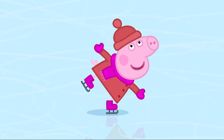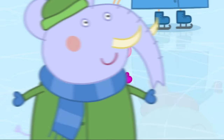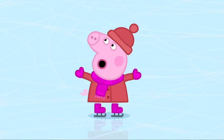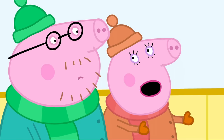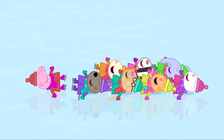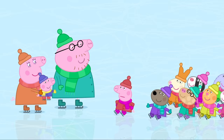Look at me. I'm skating. Peppa is doing really well. Yes, I'm a very good teacher. Slow down, Peppa. You'll bump into someone. Don't worry, Mummy. I'm very good at skating. Oh, where are the brakes? Oh, dear. I forgot to teach Peppa how to stop. Oh. I can't stop. Look out. Mummy Pig taught you how to skate, but I taught you how to fall over. Yes, I'm very good at falling over.